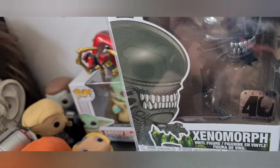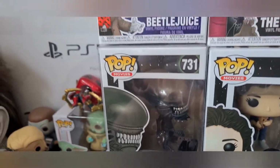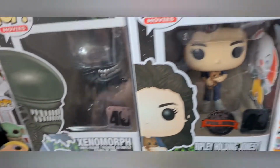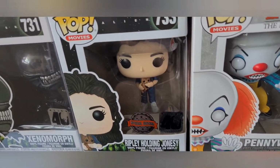Although I don't know about the eyes. I don't know if you actually see that in the films. I've never noticed it in the films. Every time I've watched it, I've looked for it. Maybe you can just about see it. I don't know. And then over here we've got Ripley holding Jonesy.